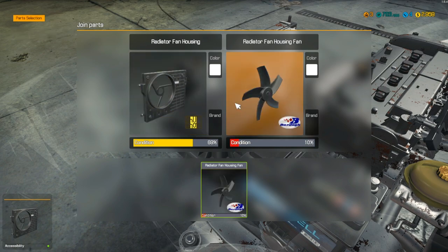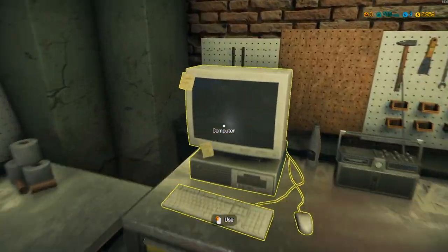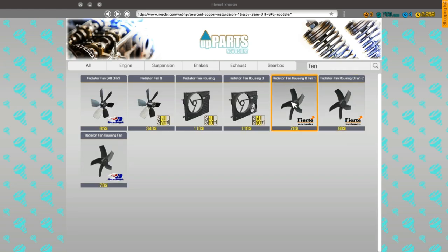No, the radiator fan is fine. Oh, there we go. Radiator fan, housing fan. All right. We are getting somewhere, guys. I almost removed the freaking crank. Oh, wait. We get more than one? Oh, yeah. We have this one. $70.